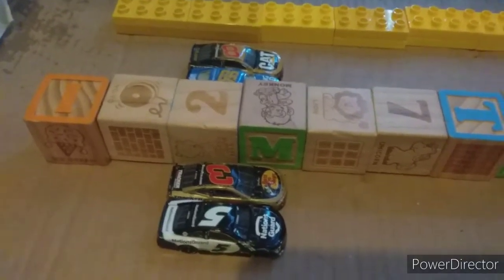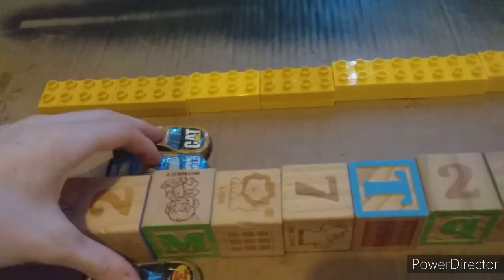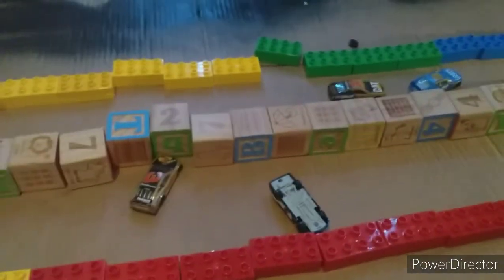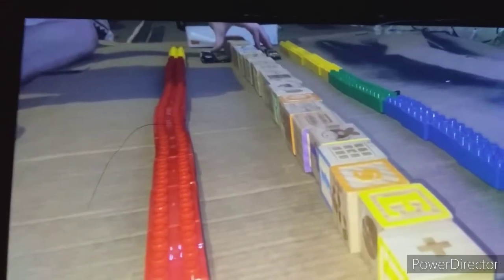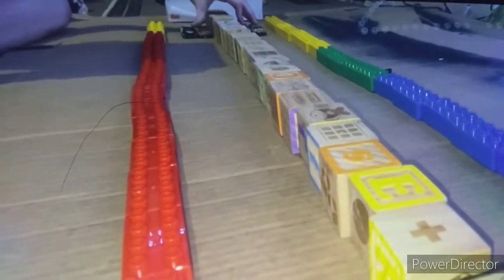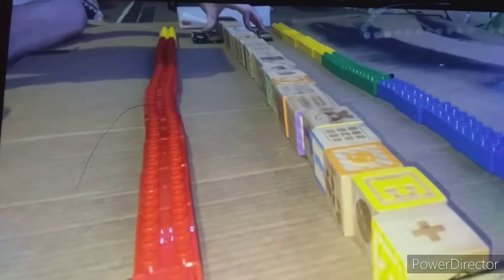Now we have the next 4 cars: Kyle Larson, Austin Dillon, Daniel Suarez, and Tyler Reddick. So, we're starting. Oh, this is a bad start. This is one of the ugliest starts I have ever seen in a Coca-Cola drag racing series. Like, this is just ridiculous here. Not gonna lie.